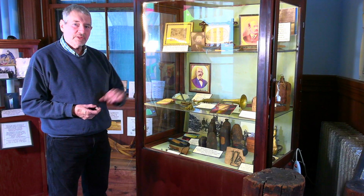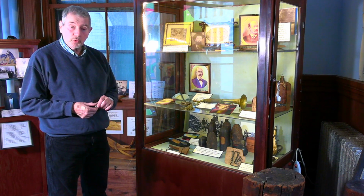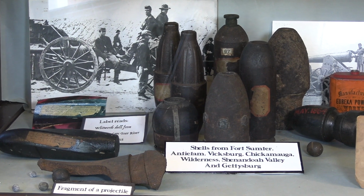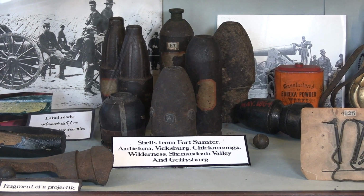So here we have in this showcase a few projectiles and so forth. And I want to show you this to show you something about these cannonballs. At the start of the Civil War, they basically had smoothbore, and many of the muskets were smoothbore as well as the cannon. And they started thinking, these balls that fly out of the smoothbore can't knock the bricks and so forth off the forts. So they started thinking, well, we've got to do something about that.